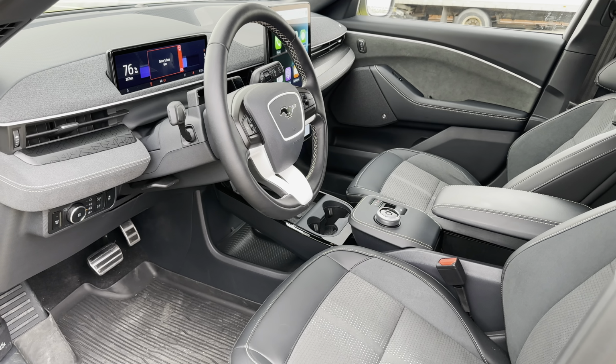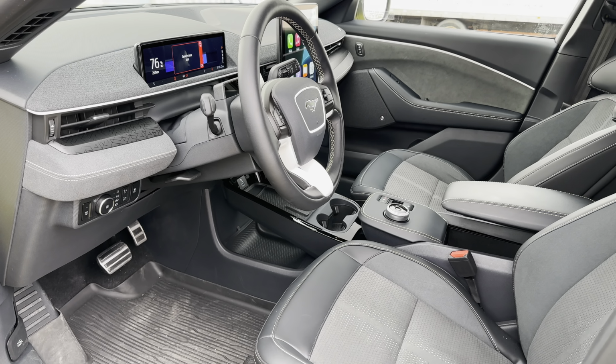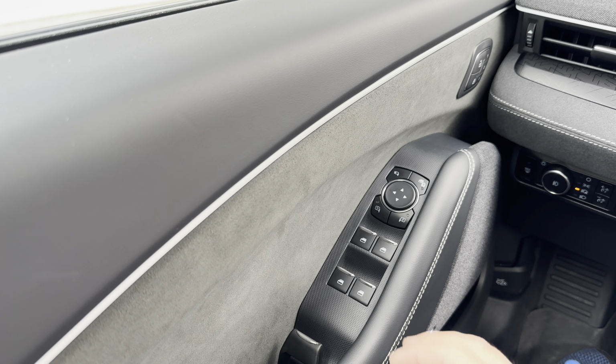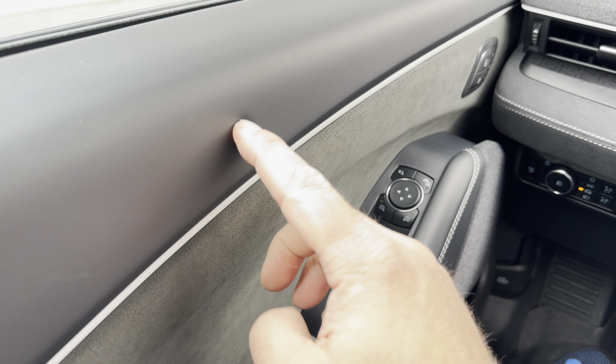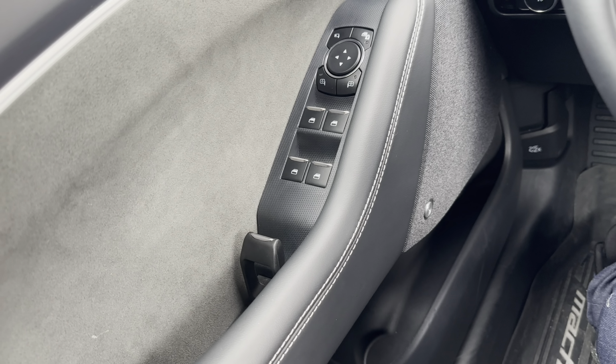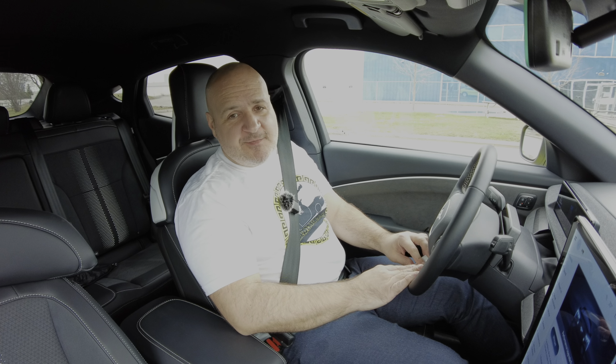Passengers at the front are gonna enjoy all this nice stuff. I love the blend of materials, which is very similar to the GT. So it has nice squishy plastics on the top, then the suede, it has this white stuff, so like looks like white porcelain. I don't know, looks like a stormtrooper's underwear, but you know what? It's pretty cool. I like it.